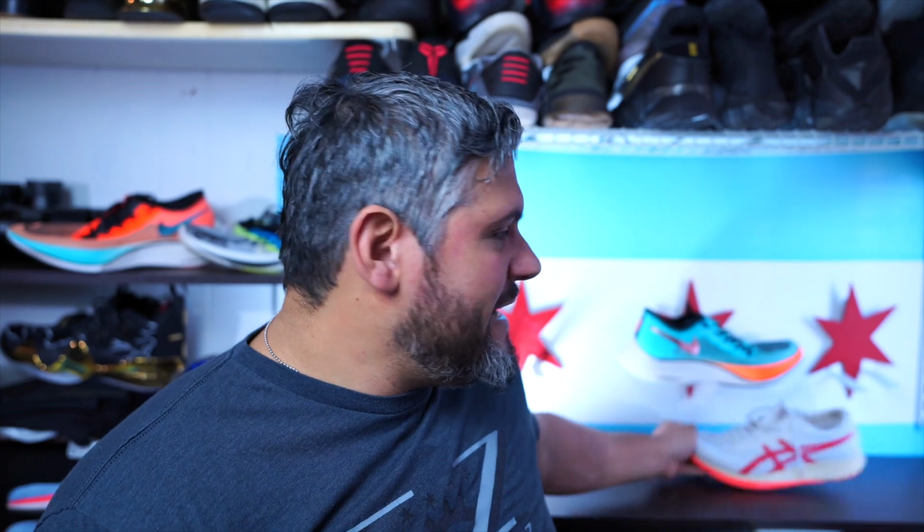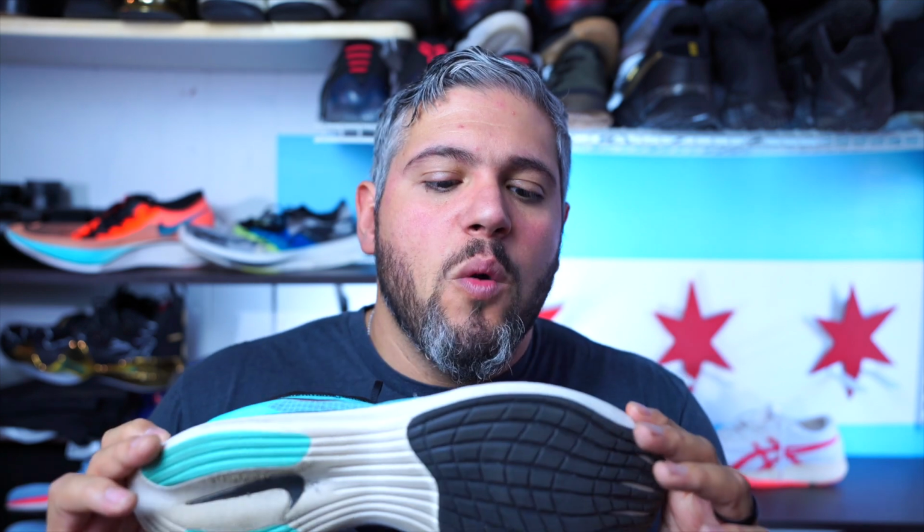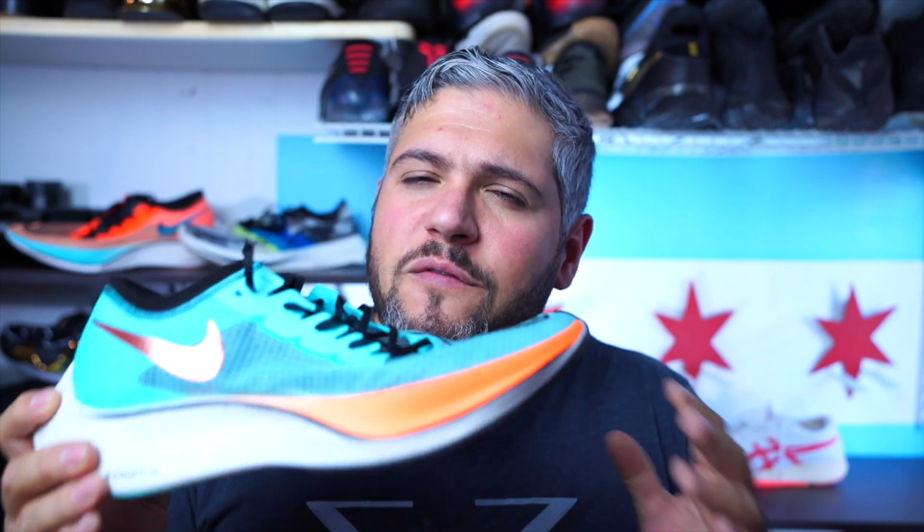Now this is an 11.5, but at the same time, it's still a Euro 46. So this is almost like a size 12. All right, this is the Vaporfly. This is one of the lightest marathon racing shoes, where a lot of people are still going with the Vaporfly over the Alphafly because of the weight. Now this is in my size 12.5. That's 8.3 ounces. So you're telling me their marathon shoe is going to be 6.2.